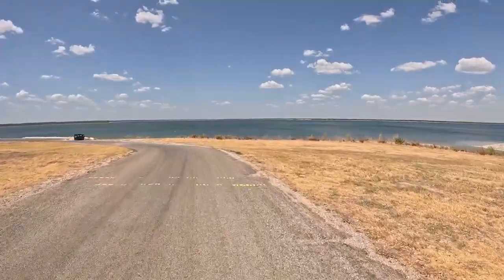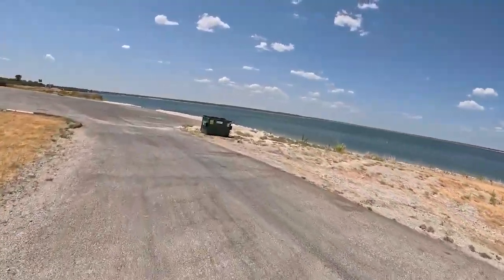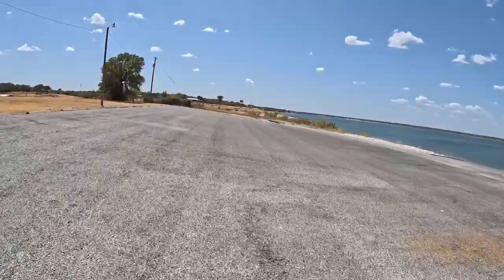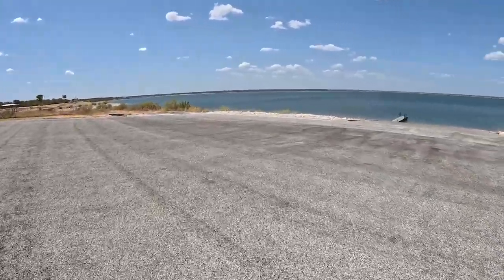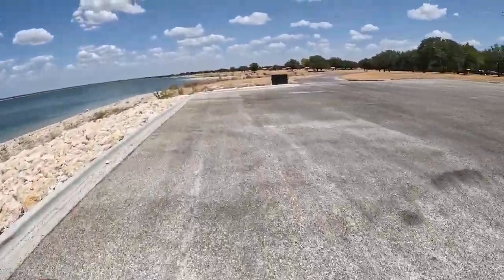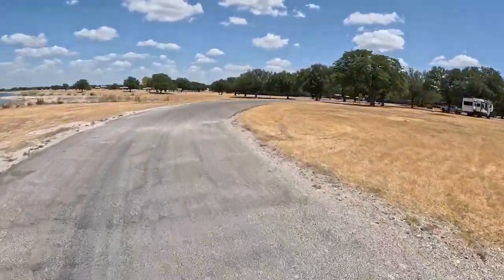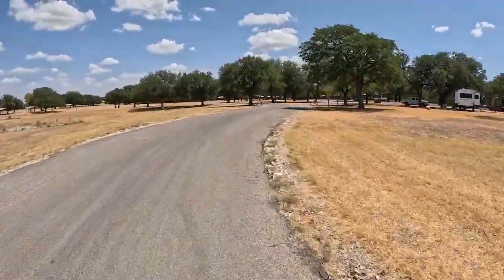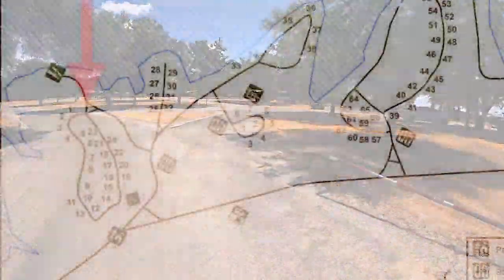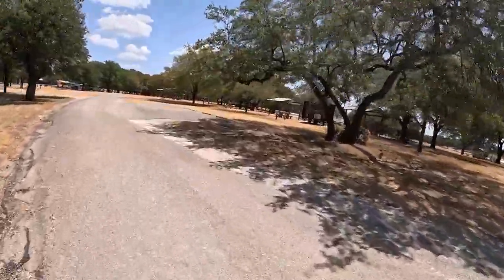Boat ramp is down here. We'll go visit that first. Swing down here so you can get a look with the boat ramp from a boat ramp fan. There you go. Good one. Easy access. Do not enter. We're breaking the law.